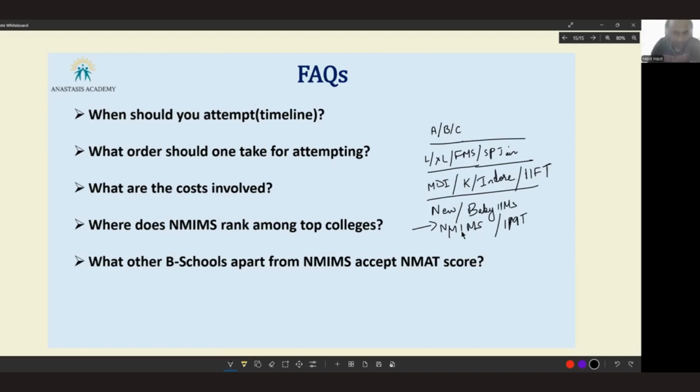Even within this, let's say some baby IIMs would rank lower than NMIMS. Some new IIMs would rank better than NMIMS. IMT and NMIMS are fairly equivalent. So this is the range. This is my own perception of what NMIMS is. Now you may have friends and seniors and people who have gone to these colleges. You can talk to them, see what sort of opportunities are available. If the average pay package offered there is something that resonates with you and you find acceptable, there are lots of factors you would need to consider. But in my reckoning, this is the tier of these schools that you would need to take care of. Where NMIMS ranks among them, I'm giving you that idea.